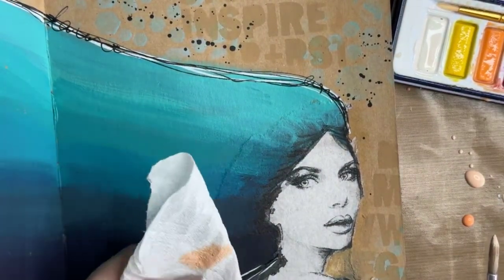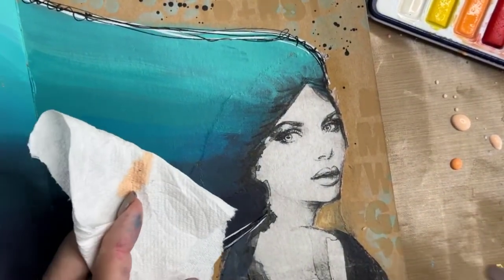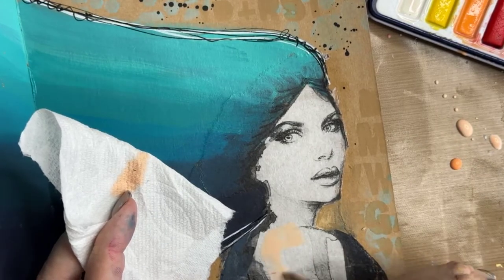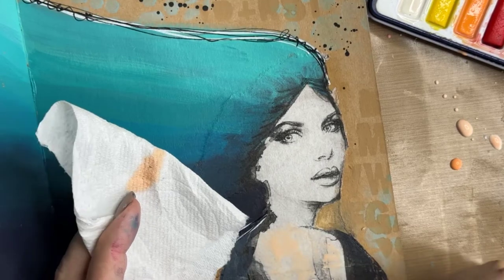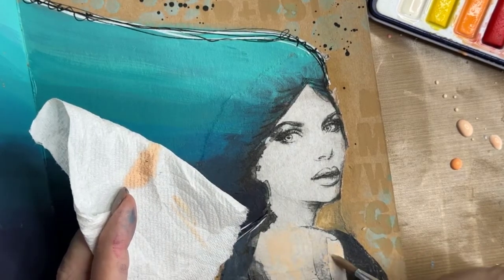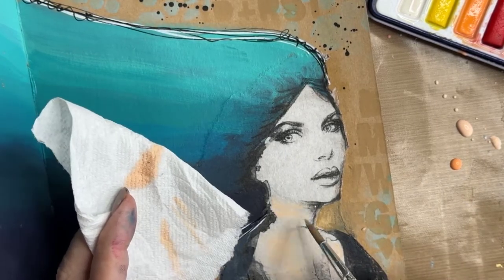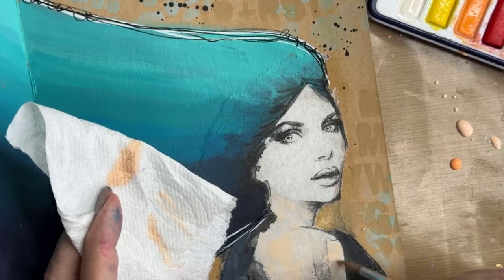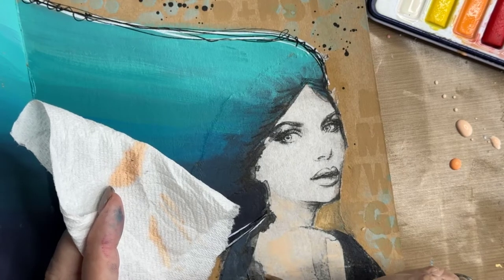Okay, are you ready? Let's do this. So working off to the side here is always, always recommended. So then you can see what you've got to work with. You can see how it's going to look on the page. So what I've got in my hand is a scrap of paper towel. Just lining it up on camera a little bit better. There we go. And I'm just going to start in here.